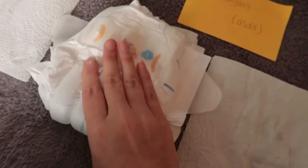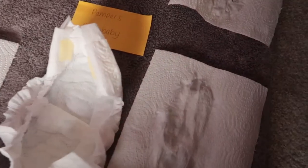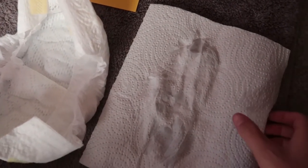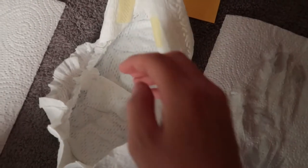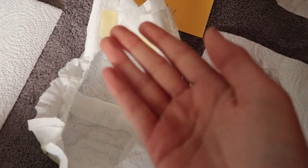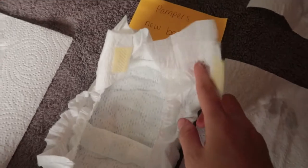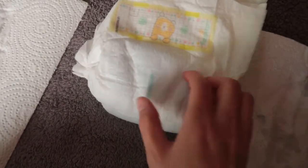So that's the Little Angels one. And then the Pampers New Baby. I thought this was going to be good because obviously it's advertised for new babies. But again, all the water just sat on the surface, and it still does feel quite damp. It is really wet. The wetness indicator has gone blue, so that's good.